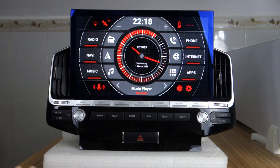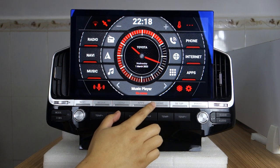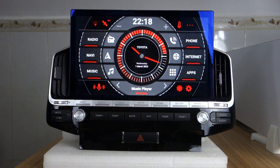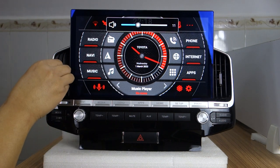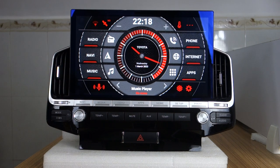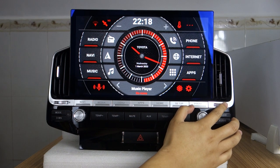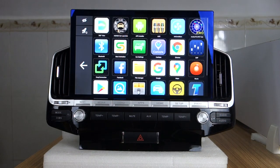Okay. And the apps, all apps are here: volume control and air vent adjust. All apps are here.